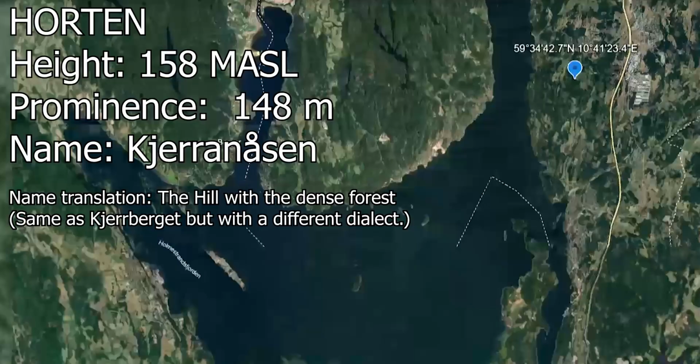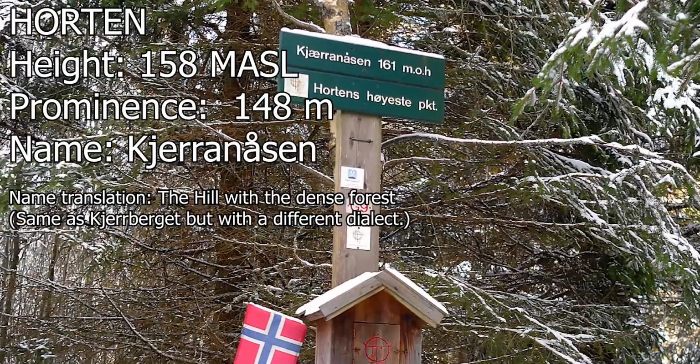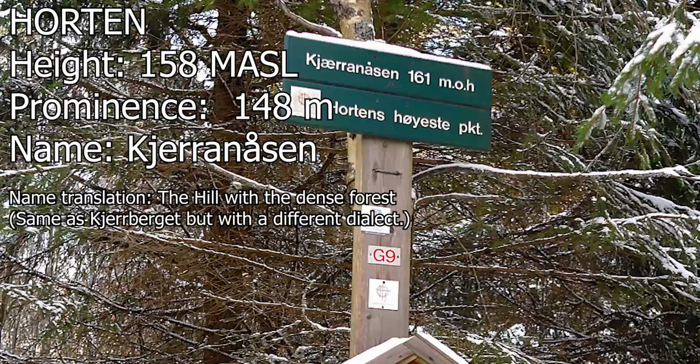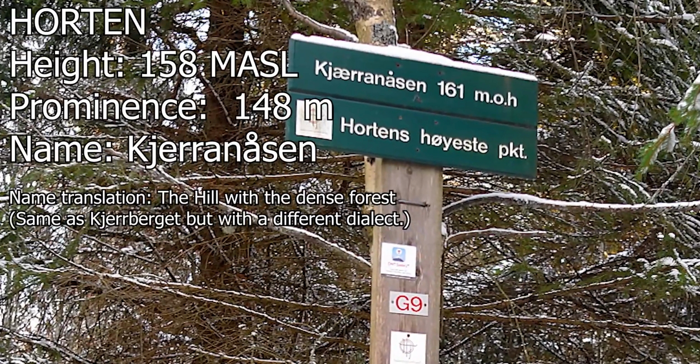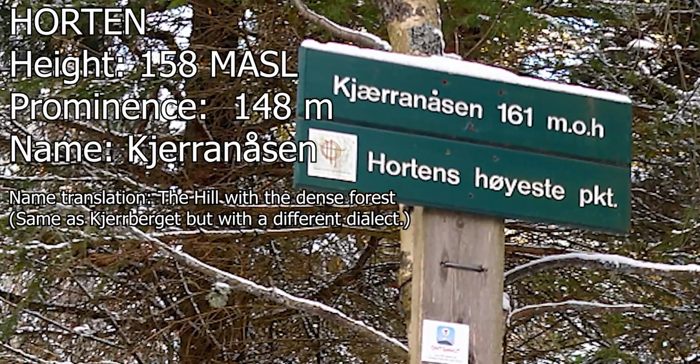On the other side of the fjord is the highest point in Horten, Skjæranåsen. It is located west of the city of Horten. There is a trail going up to the highest point of 157 meters, and a few signs and a hiking logbook stand on the top.